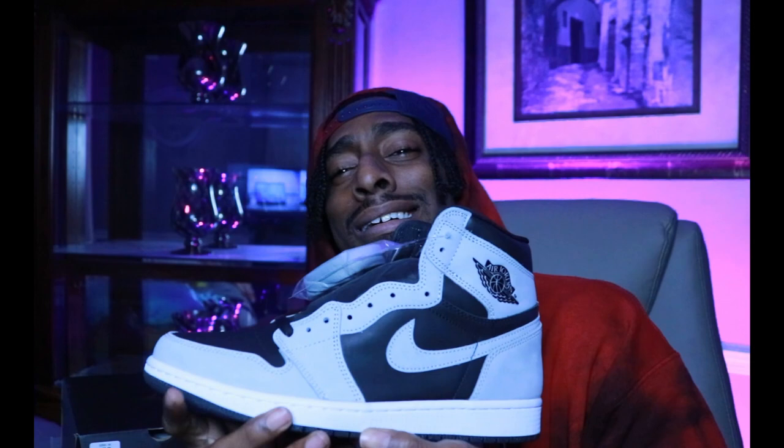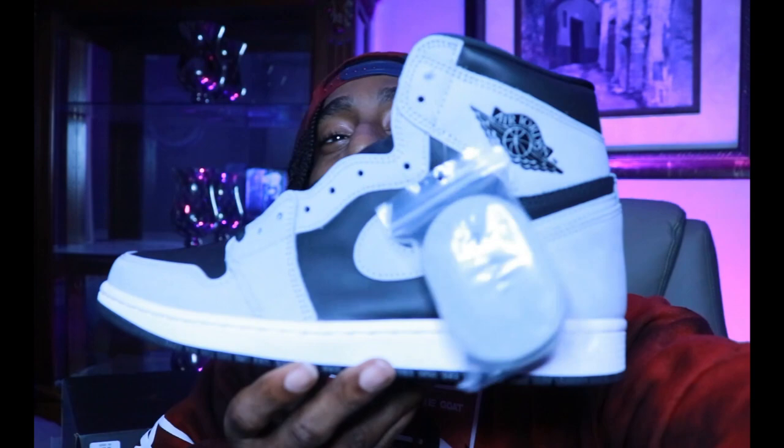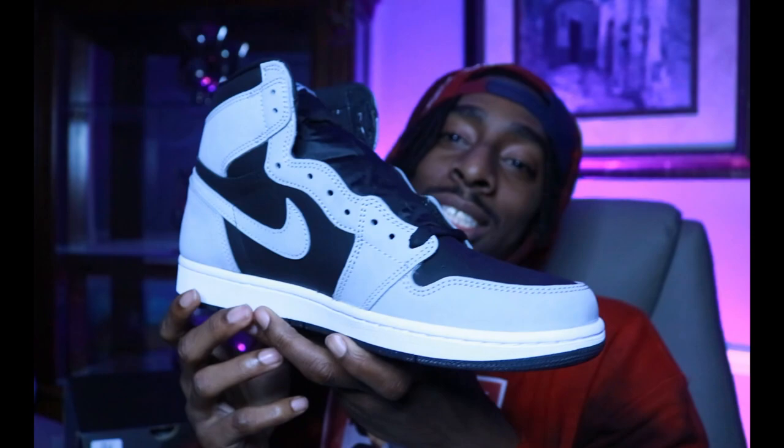Okay, so for the next pair, we got a Jordan 1. I'm not the biggest fan of the Jordan 1, but I do like them. I for sure like them. But, bam! Man, the Shadow 2.0s, I really like this shoe. It's nice and subtle, and it can go with a whole lot.